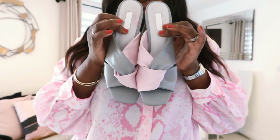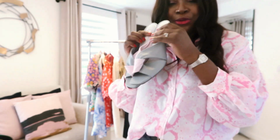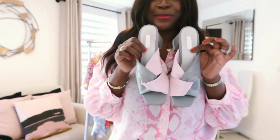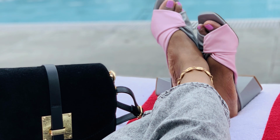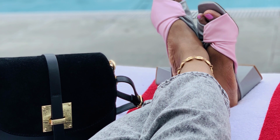So my next shoe, you will have seen me wearing loads. It's these little slide-ons, little mules from Topshop. These are quite out there in terms of colour, grey and pink. Of course, grey and pink goes nicely together, but to wear on your feet is not the most typical of colours. These are so ridiculously comfortable. When I got them, I had to really squeeze my foot into them. I think I probably do have quite broad feet.